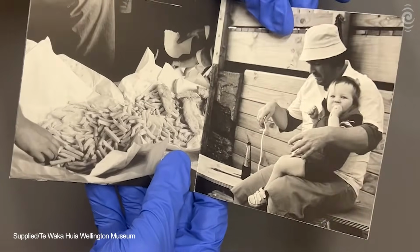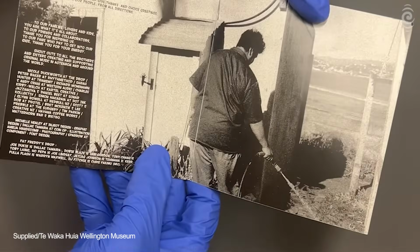So in the exhibition, it was kind of an interesting time technology-wise. We were transitioning from analog production, analog photography through to early digital as well. So that's another thing that we touch upon in the exhibition.